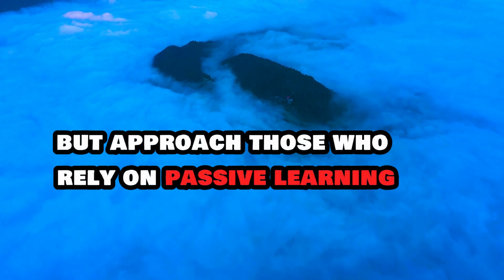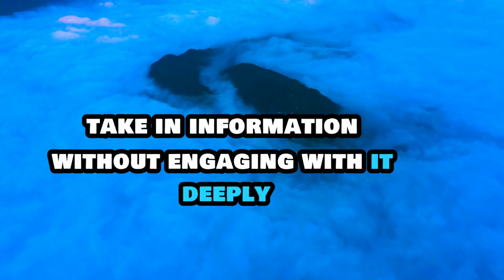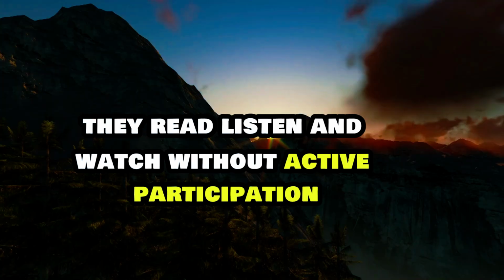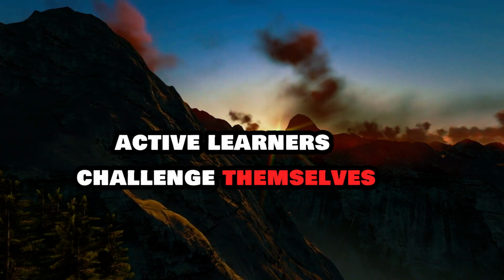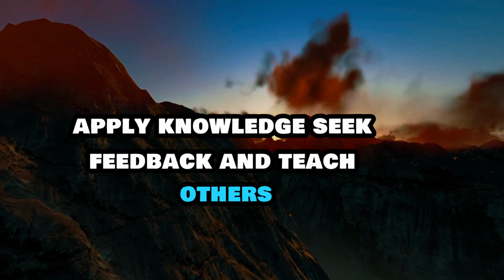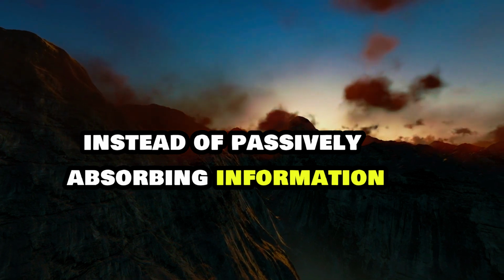The difference between those who learn quickly and those who struggle is not intelligence, but approach. Those who rely on passive learning take in information without engaging with it deeply. They read, listen, and watch without active participation, leading to surface-level understanding and rapid forgetting. In contrast, active learners challenge themselves, apply knowledge, seek feedback, and teach others. They take control of their learning process instead of passively absorbing information.